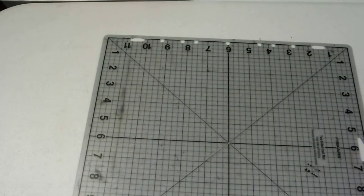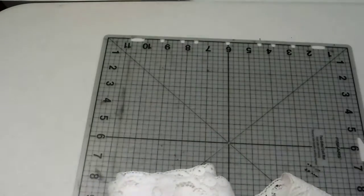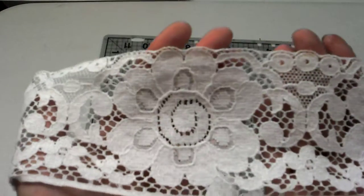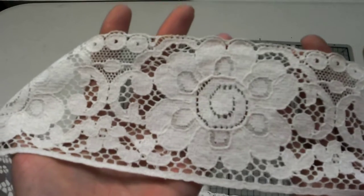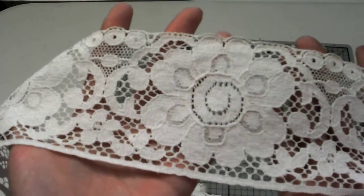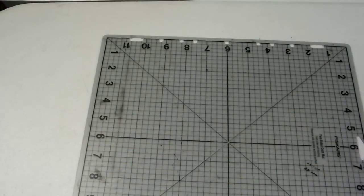Okay, now wait till you see this. Oh no, that's not what I'm looking for. Here's some interesting lace. Because, you know, it was there. And it's different, and I like that. But I probably will never use it, so it'll probably end up on my Etsy. I think there's like 4.5 yards of it, so that's kind of cool.